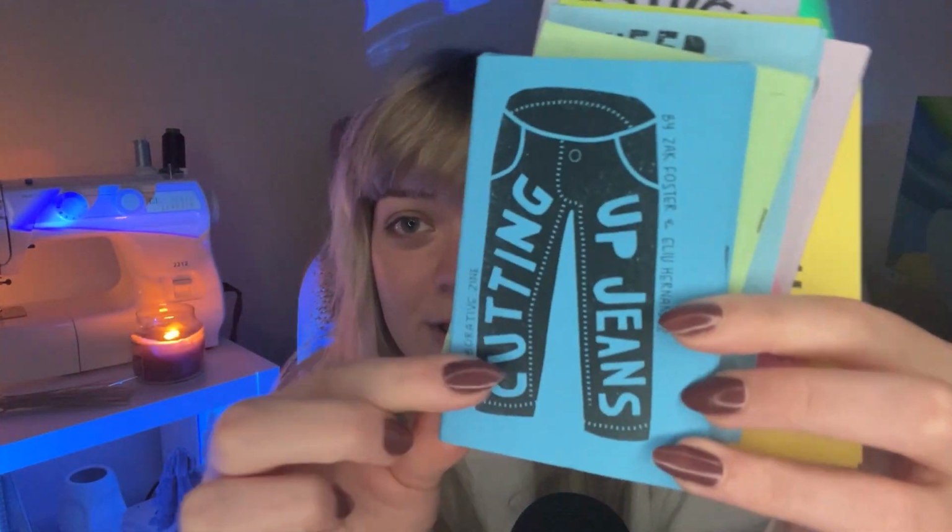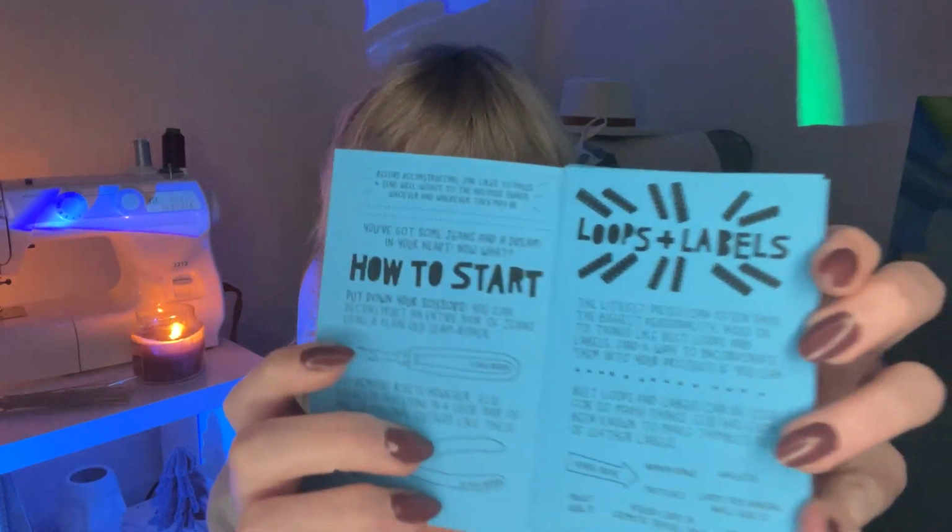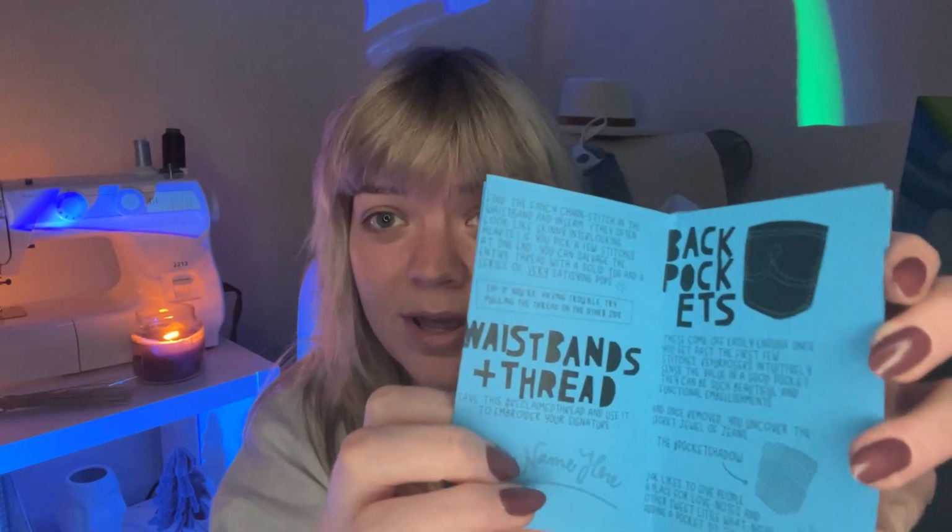Other examples are from the same person. I downloaded all of these, how to cut up jeans. So I won't spoil all of his work. You guys will have to check him out. I'll leave his links down below. But basically, it is information.